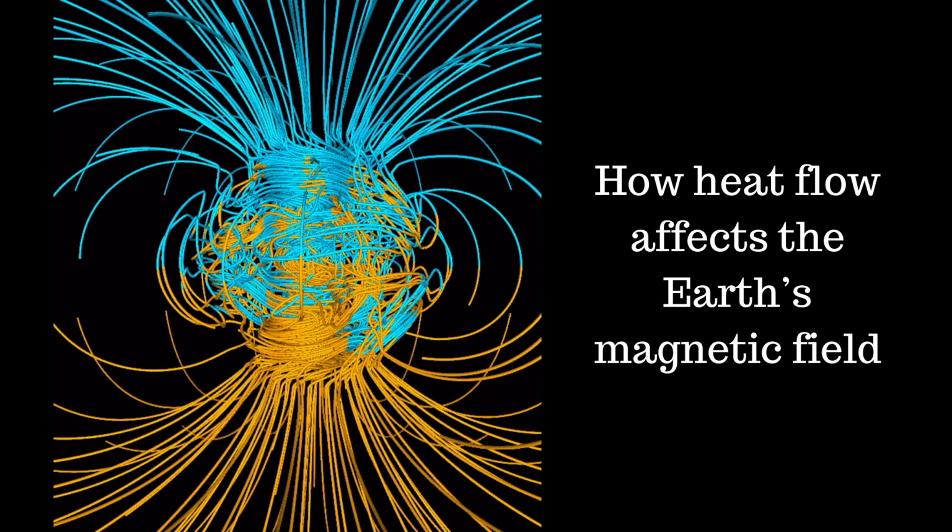Convective currents keep the dynamo churning and turning as heat flows out from the core and into the mantle, a layer of rock that extends some 2,900 kilometres up to the planet's crust. Scientists have found that this cooling process isn't happening in a uniform way across the planet, and these variations are causing anomalies in Earth's magnetic field.